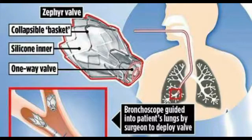This implant works in almost the same way as the easy squeeze bottle tops of ketchup. The silicone and alloy device is for patients that have emphysema and other incurable respiratory issues, known as COPD, i.e., chronic obstructive pulmonary disease.